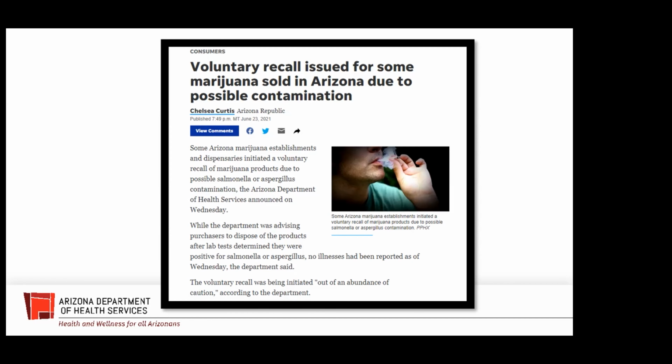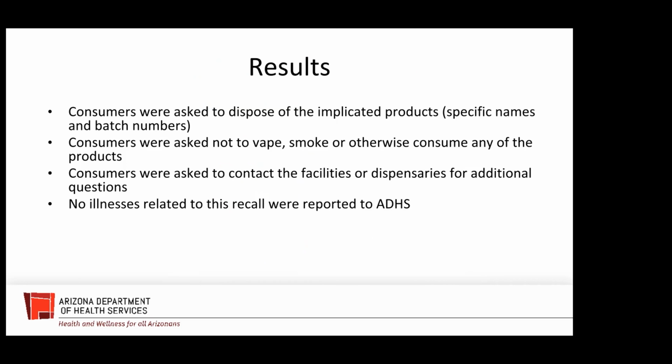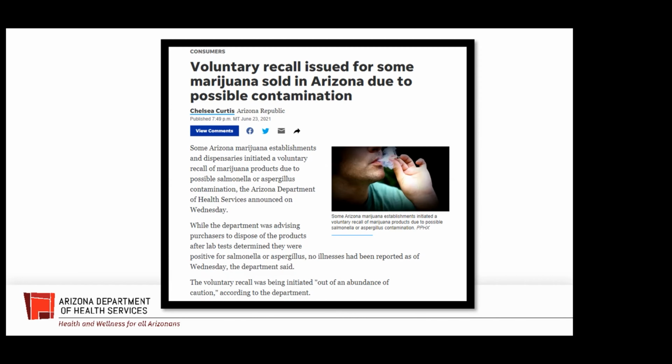So this was just a screenshot I did of what went out in the media. This one's from the Arizona Republic, that there was a voluntary recall issued for some of the marijuana products sold in Arizona due to possible contamination. You can feel free to go look it up.